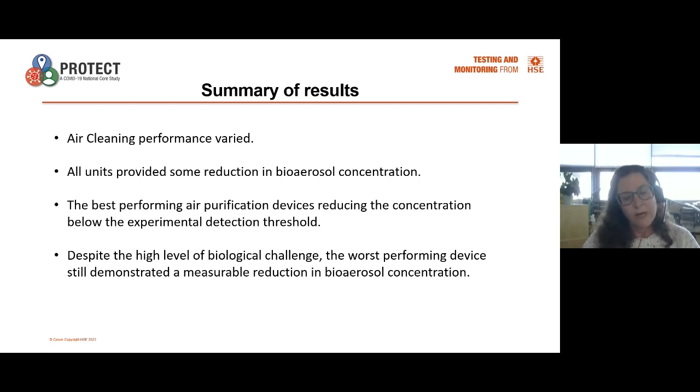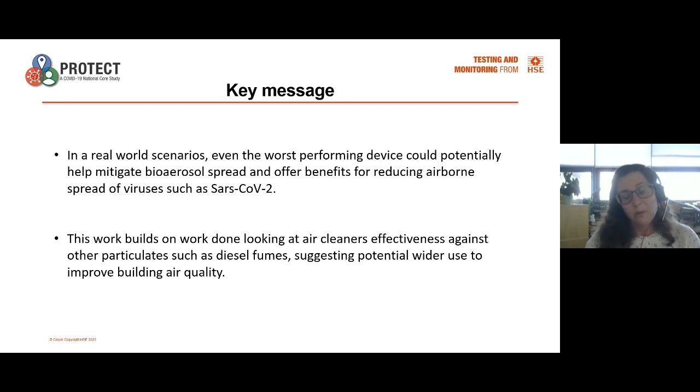The final challenge that we gave it was extremely high, and we showed that even the worst performing device still demonstrated a measurable reduction in bioaerosol concentration over the 3-hour period. So what does that mean? In real world scenarios, even the worst performing device could potentially help mitigate or reduce bioaerosol spread and offer benefits for reducing airborne spread of viruses such as SARS-CoV-2.